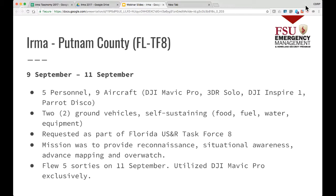So the initial mission, as we have exercised with the task force, is to provide that reconnaissance, situational awareness, advanced mapping, though we didn't actually do any mapping for them, and overwatch of assets that are working on the ground. So we flew 5 sorties, all on 11 September, all of which utilized the Mavic Pro. So 11 September was post-landfall. Storm had moved through all of Florida. However, in Putnam County, we were still seeing sustained winds above 40 miles an hour and gusts up to 50. So it was definitely an interesting time to be flying.